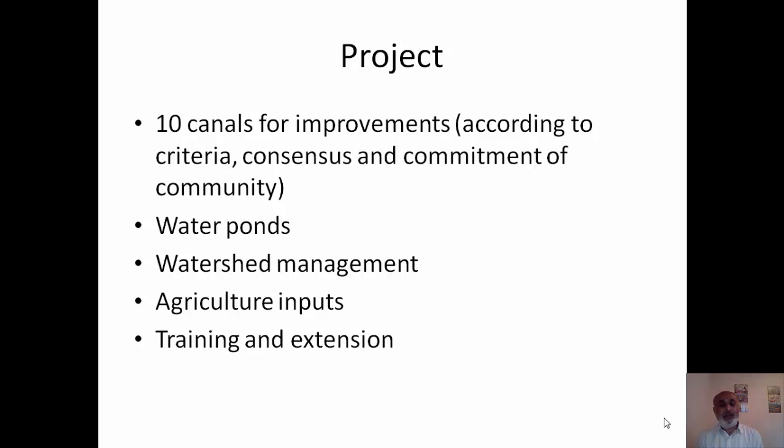We need to address the watershed area from where these floods are coming, because there is a lot of sedimentation coming through these flash floods, and if this watershed is not managed properly, then the sediment will increase.